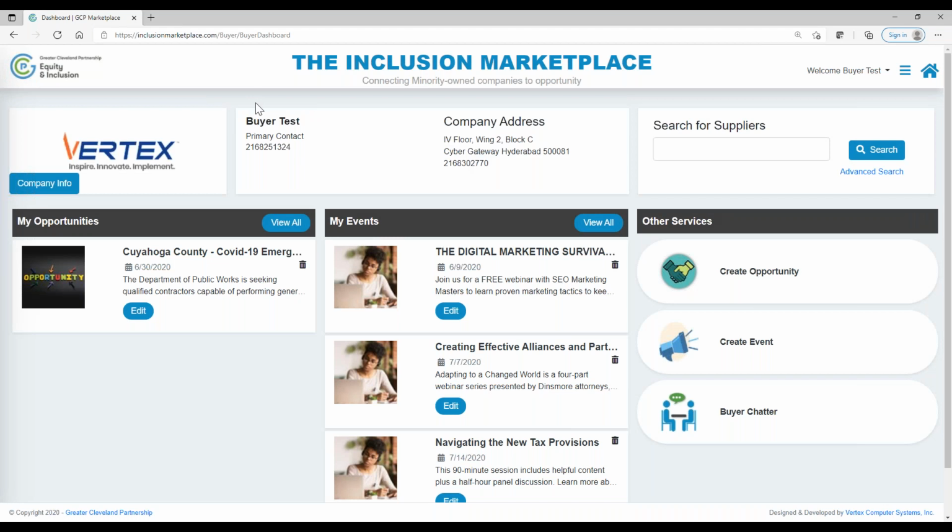So what you're seeing right now is an example of the dashboard of a buyer's profile. Typically, you'll have their logo on the top left corner, some of their information here, a search bar for suppliers, a list of opportunities that they've posted, events that they've posted, and then obviously we will go over some of these other services. But let's start with the search for suppliers.